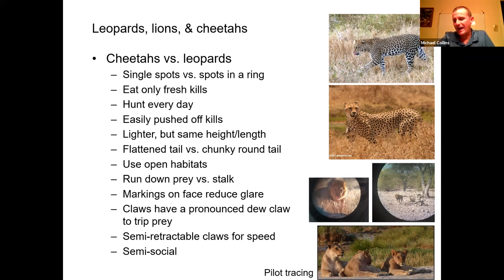For example, cheetahs prefer open habitats. They run down their prey. They eat only fresh kills. They have to hunt every day. They're easily pushed off of those kills.